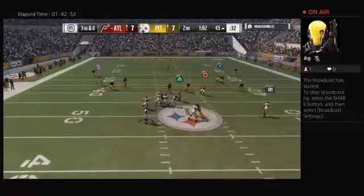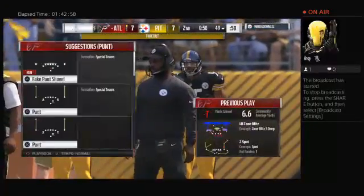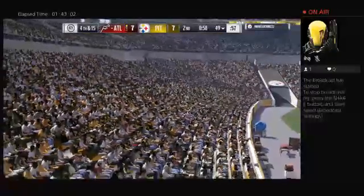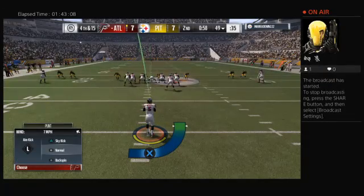On 3rd down, Ryan being chased out left. And he can't find anywhere to go with it. And he goes down. And a timeout here. Timeout taken, whistles blown. Timeout taken by the receiving team. And with halftime on the horizon, they'll be out of timeouts from here forward.